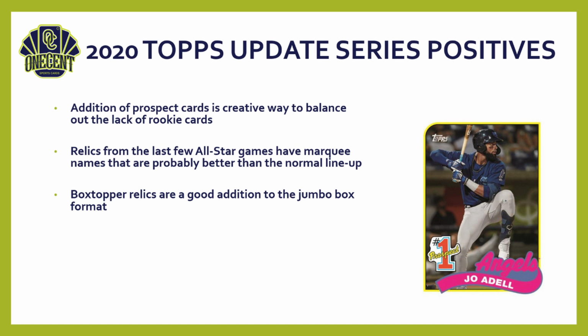And I love that for the box topper and the hobby jumbo, they put a relic in there for the box topper. I think the box topper needed a refresh, and they gave it a nice one there. And then I also like that, hey, look, it's affordable buying options. You can spend $350, you can spend $225, and everything in between. It's an affordable set, which is always good for the everyday collector.